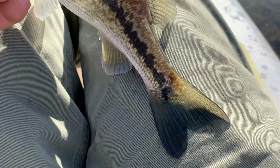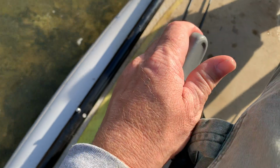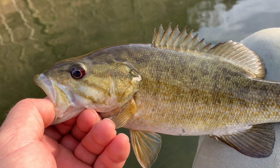If you're going with the current or you have the wind at your back or something, you can crouch down and steer a little bit with this guy. But if you're going upstream or you have the wind in your face, you have no choice but to sit down. I find myself standing up, fishing, and then sitting down, pedaling or steering or both, and then standing up and fishing, and then sitting down and pedaling or steering or both. Standing up, and you can see it gets to be irritating. It's a nuisance.